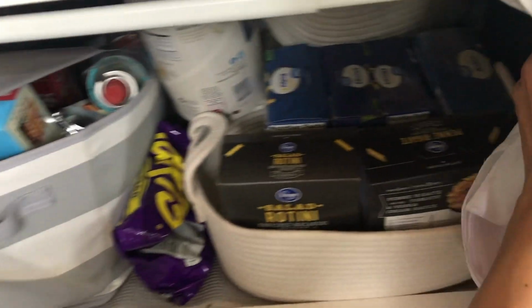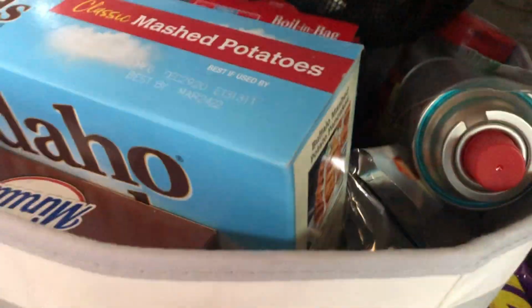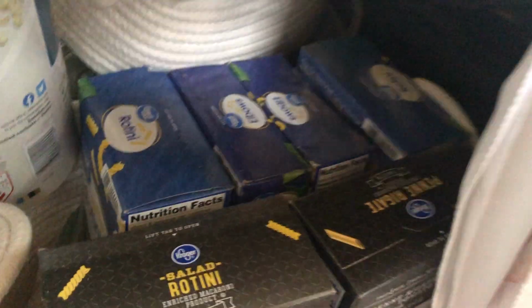Food. More food. We have lots of food under here. So there's our pots and dishes and stuff like that in that bag. Here's our cutting board. There's one of the cans. Then we have just random food in here. We have rice, potatoes, my tea. Whoa! Peanut butter and jelly, oil. Here's some oats. My Takis, because I'm obsessed. And then we have pastas.